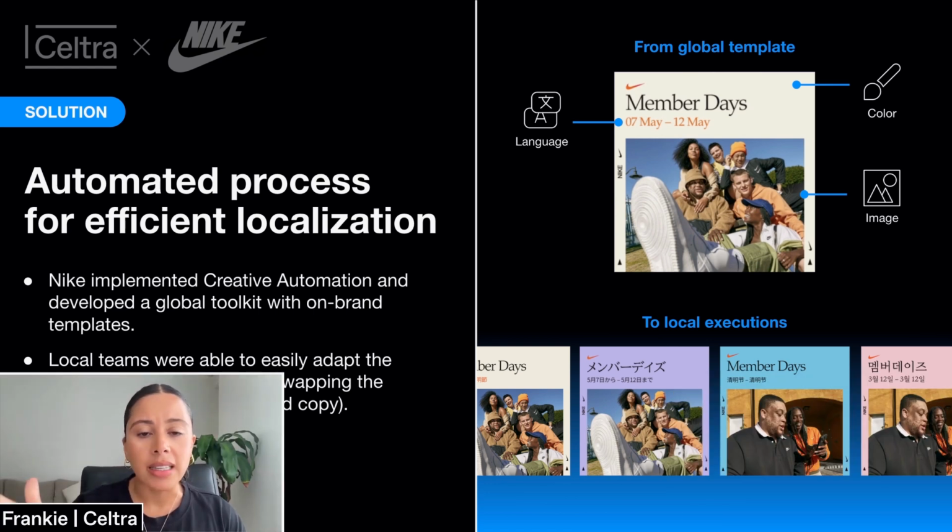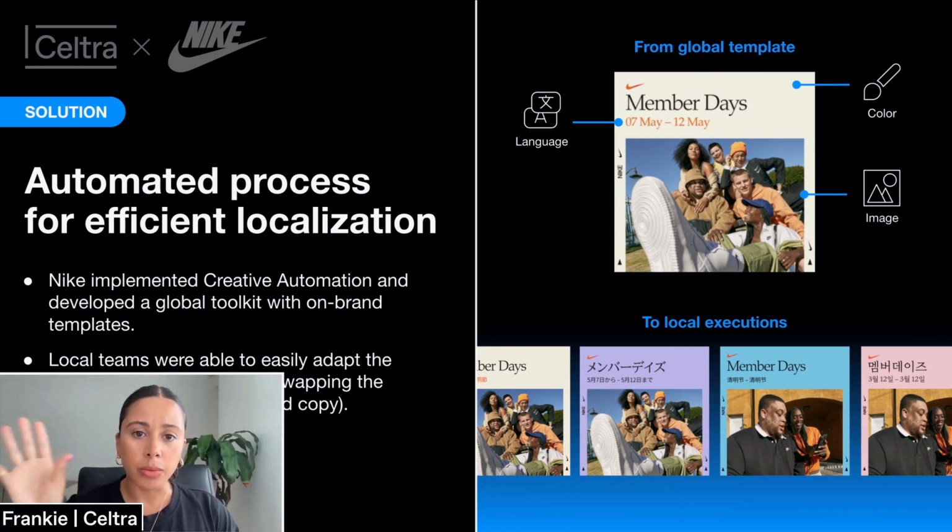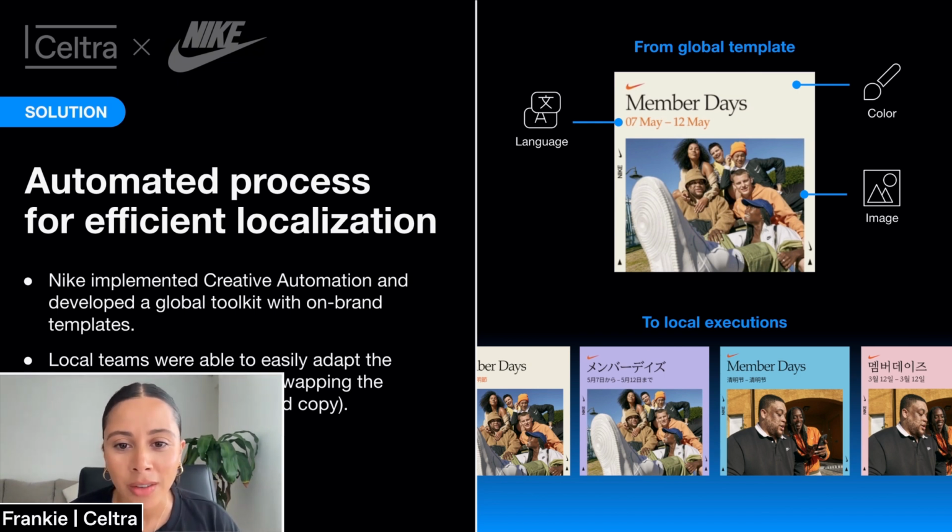You can see on the right-hand side here, we have a standard global template, and there are highlighted the different elements that can be changed within the template itself. So you can change the promotional dates, you can change the language of that, change the background color, and also swap out the image. And then at the bottom here, we can see the local executions that were adapted by the various markets.